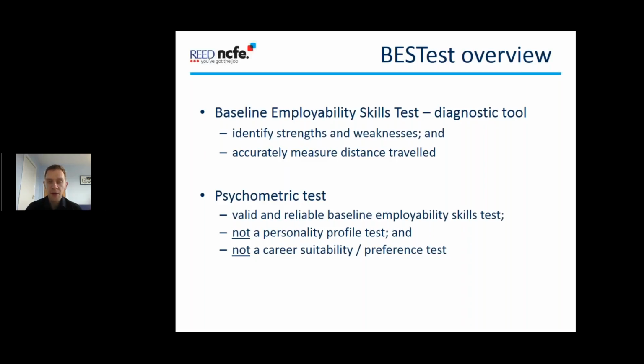Now, before I explain what it is, I'll just quickly say what it isn't. It is not a personality profiling test. So it will not give you a result sheet that says your learner is introvert or extrovert. Now, we don't want it to do that. There are loads of tools out there on the market that do that. So if you want to do that, I suggest that this test isn't for you. Neither is it a career suitability test. So it won't come out and say you should be a bricklayer, or you should be a dentist, or you should be a primary school teacher off the back of this test. Again, there are lots of tests out there that do this, and this isn't one of them.